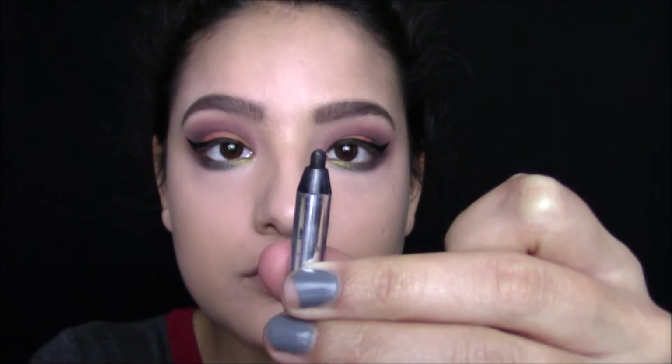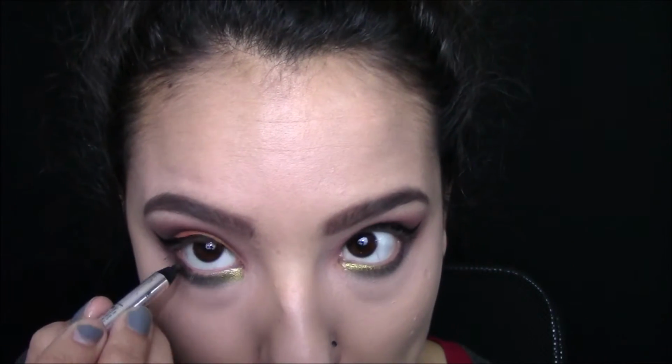Now I'm going to go in with this Marc Jacobs eyeliner that I actually got for my birthday from Sephora. I don't know if they're cruelty free or not, but I did receive it from Sephora, so I'm just using that. And it actually does work pretty good. I'm just not sure if it's cruelty free or not.